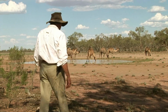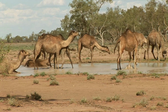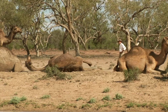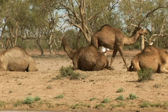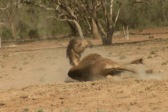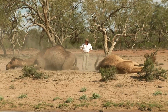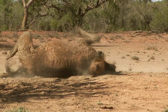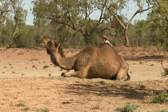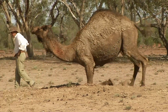I follow the herd to a muddy waterhole. Some bulls are honing their fighting skills. Two older camels warn me to stay away by stomping the ground. Others roll in the dust to eradicate their coats of annoying insects. A huge bull vocalises his displeasure at my closeness. Another even larger beast gets up and stamps a warning in the dust.